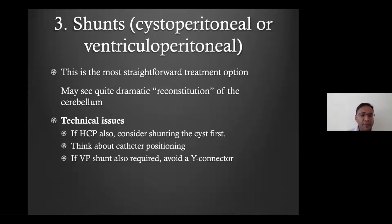So if hydrocephalus occurs, does one then shunt the ventricles, or do you consider shunting the cyst first? That's an incredibly important thing, because you've got to think carefully about the placement of the catheter in the posterior fossa. Oftentimes, if the trajectory is wrong, or it's placed in a way that when the cyst decompresses, the catheter can actually harm vital structures in the posterior fossa. And if a VP shunt is also required, our thinking has always been to avoid the Y connector completely. It'll be interesting to see what other people's thoughts are.